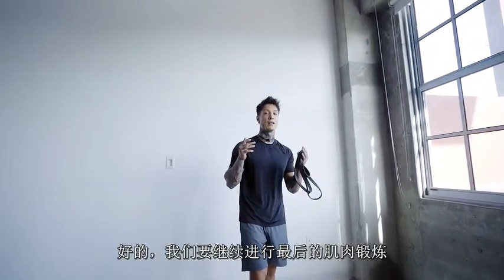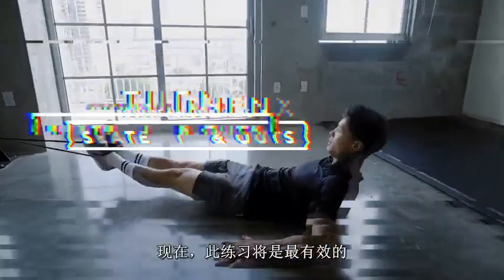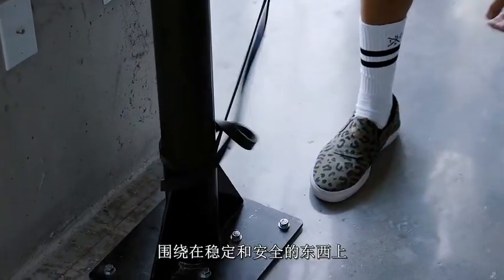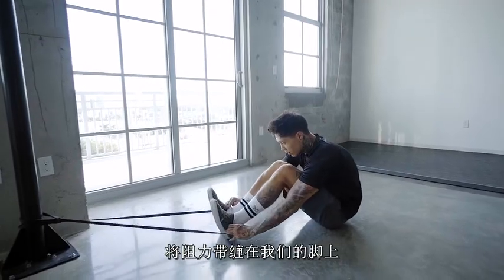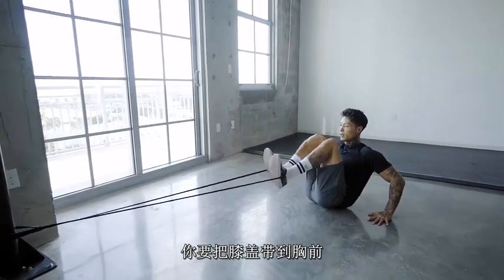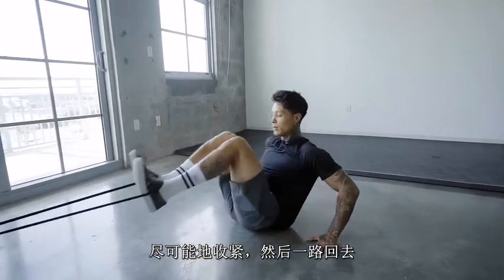All right, but we're gonna move on to the last muscle group, and that's actually gonna be your abdominals. And to get our abs shredded with the resistance band, we're gonna be doing seated in and outs. Let's max those out. Now for this exercise, it's gonna be most effective if you loop the resistance band around something stable and secure. We're gonna go down on the ground, put the resistance band around our feet, and you wanna bring your knees into your chest as tight as you can, and then all the way back out. Let's go for it.